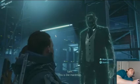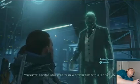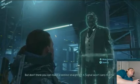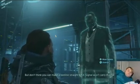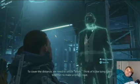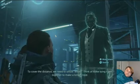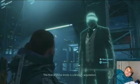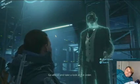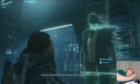This is Die Hardman. Your current objective is to extend the chiral network from here to Port Knot City. But don't think you can make a beeline straight for it. Signal won't carry that far. To cover the distance, we need to utilize knots. Think of it like tying ropes together to make a longer rope. The first of these knots is a Bridges Way station. Go ahead and take a look at the order. Deliver whatever they need, and connect the Cupid.